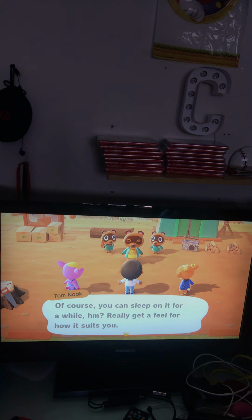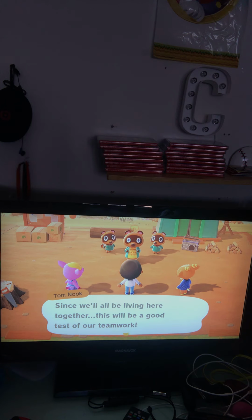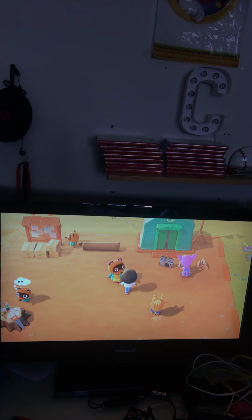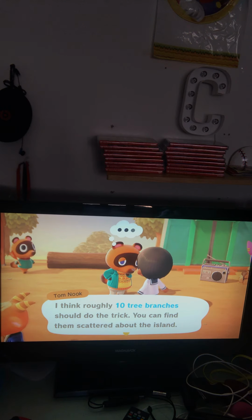21 minutes! This game has taken so long. Alright, we'll do this here and then we'll stop the video because this is just too much. Too stupid. I just want to go over what we only need for the campfire. I think roughly 10 tree branches to do the trick.